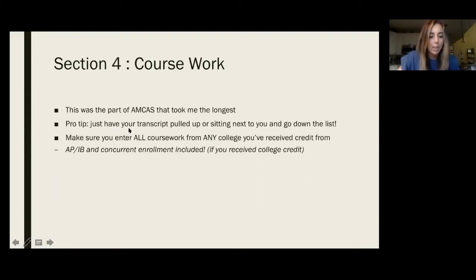Then let's see. So somebody asked a question about, do I have to include AP classes I took in high school? So if you took those AP classes in high school and you got college credit for them, then yes, you have to include those AP classes. If you took it, but maybe didn't take the AP test or you didn't get credit for it at your school for some reason, you won't have to include those. But that's kind of the distinction.